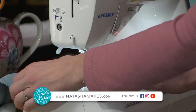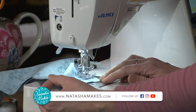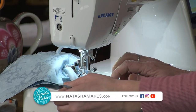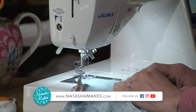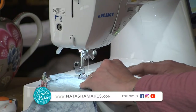Whee! Round we go. And again, going gently round those curves. I'm trying really hard to do it so that you can see. Kind of one-handed sewing. Round that snout. Keep everything out of the way for you. And round you go.